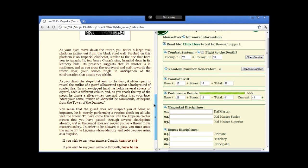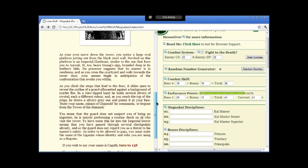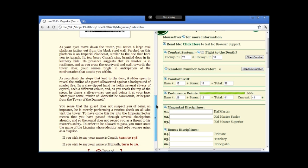Alright. As your eyes move down the tower, you notice a large oval platform jutting out from the black steel wall. Perched on the platform is an Imperial's land beast, similar to the one that bore you to Arnak. It, too, bears Nag's sign, branded deep in its leathery hide. Its presence suggests that its master is in residence, and as you cross the courtyard and walk towards the door, your senses tingle in anticipation of the confrontation that awaits you within. Excuse me. As you climb the steps that lead to the door, it slides open to reveal the outline of a guard silhouetted against a background of scarlet fire. In a claw-tipped hand, he holds several slivers of crystal, each a different color, and as you reach the top of the steps, he draws a silvery gray one and points it at your face. State your name, minion of Ganesh, he commands, or be gone from the Tower of the Damned.